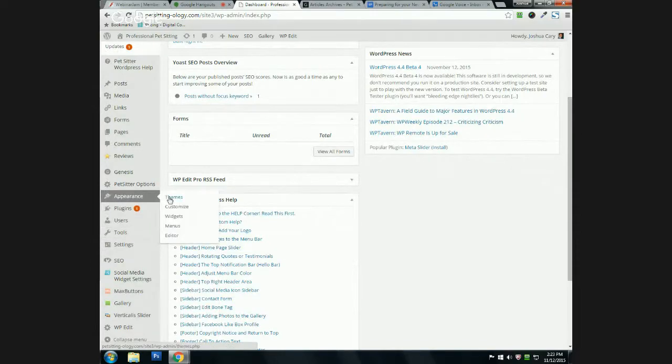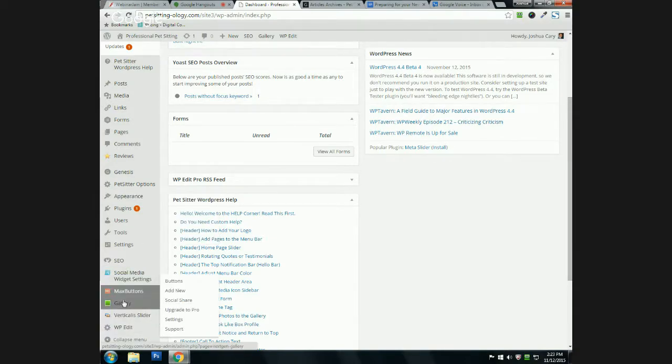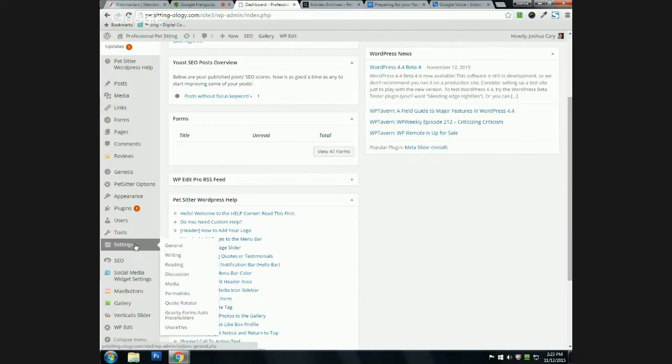Appearance, we're going to look at widgets, and we're going to look at menus. That's your menu bar. That in and of itself is going to keep you busy and on track till the end of time. Again, everything else is either a specific setting for a plugin, which you're going to know more than you wish about by the time this is done, or just something that is not necessary for anything we do.